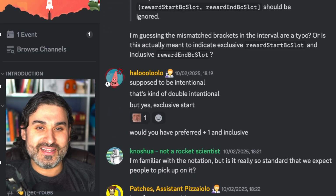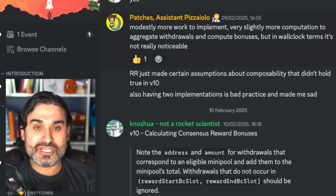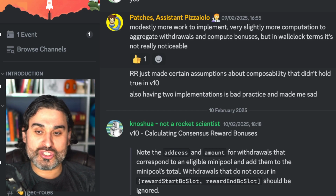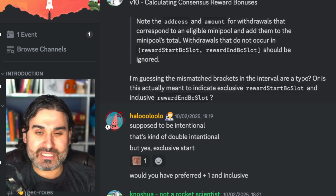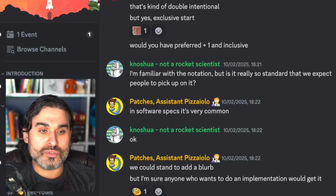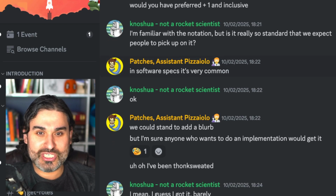Okay, next we got a little tidbit here from Knoshua, which is quite interesting. So Knoshua came into the treegen thread and started asking questions about how version 10 tree is calculated and how it all works and what it looks like. And he says that he's trying to understand different parameters and how they all work together. And Patches was like, I'm sure anyone who wants to do an implementation would get it. And Knoshua replied with the Knoshua thunk emoji.